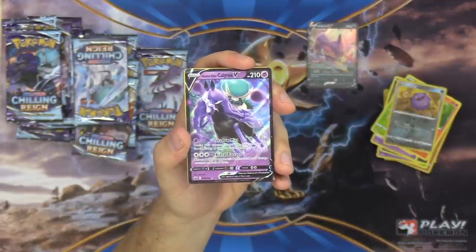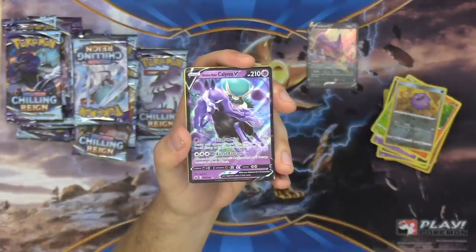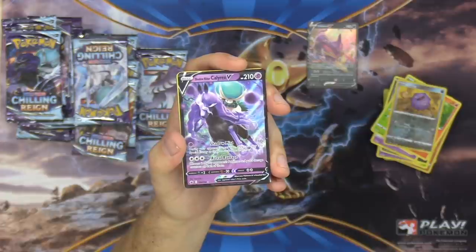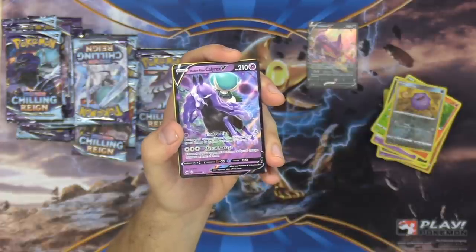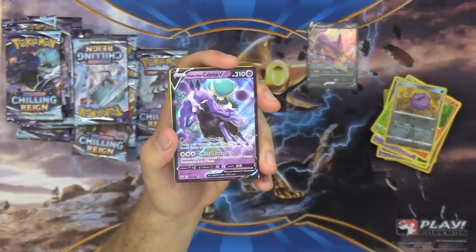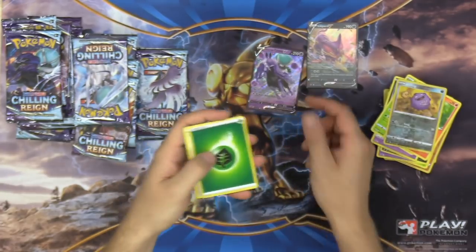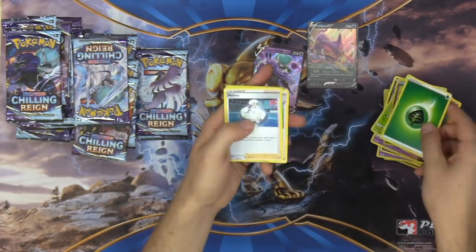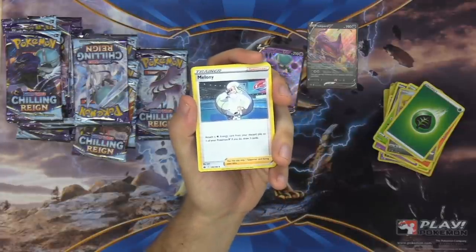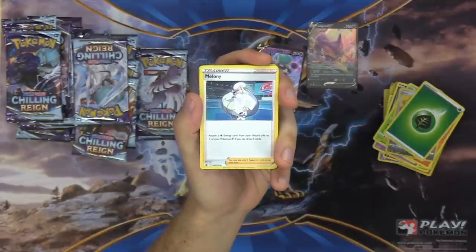210 HP, it's got the Shadow Mist attack for 1 psychic energy, does 10 damage, and during your opponent's next turn, they can't play any special energy or stadium cards from their hand. And then Astral Barrage, 3 colorless energy. You get to choose 2 of your opponent's Pokemon and put 5 damage counters on them. Resist fighting by 30. Awesome card. Really stoked about that pull. And we got a Melanie as well in this pack. Melanie, new supporter card. You can attach a water energy card from your discard pile to one of your Pokemon V.